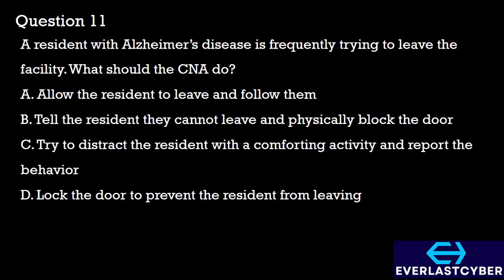Allowing the resident to leave can pose a safety risk. The resident might wander into dangerous areas or get lost, and this is especially concerning for those with Alzheimer's. So it is important to ensure their safety at all times. In option B, telling the resident they cannot leave or physically blocking the door can lead to escalating the situation, and this can cause distress for the residents. Physically blocking the door may even increase agitation and confusion.